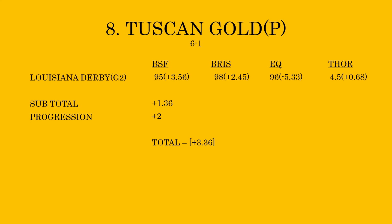And obviously Tuscan Gold didn't have the points for the Derby, but I'm pretty certain that Tuscan Gold looks to have a lot of upside from his pattern. So he's getting a +2. And he ends up with a plus 3.36, which is okay. It's probably about middle of the pack, or a little bit below for this race.